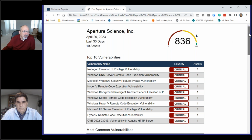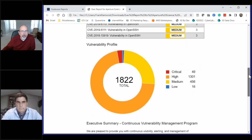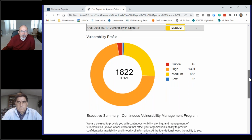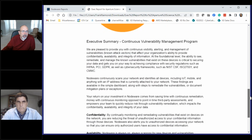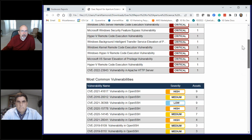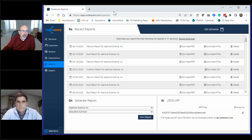But what we're providing in this executive summary is a top 10, most common, and a broad profile, right? How many devices are out there? What kind of vulnerabilities are they, and how critical are they? And just some basic information about what this report is coming from. The use case here is, you could come to the customer and say, last month when we started, we were at 800. We've done these things, now we're at 836. Here's our roadmap to get to 900 next month, and then 950 or whatever it is. So very, very useful types of data.